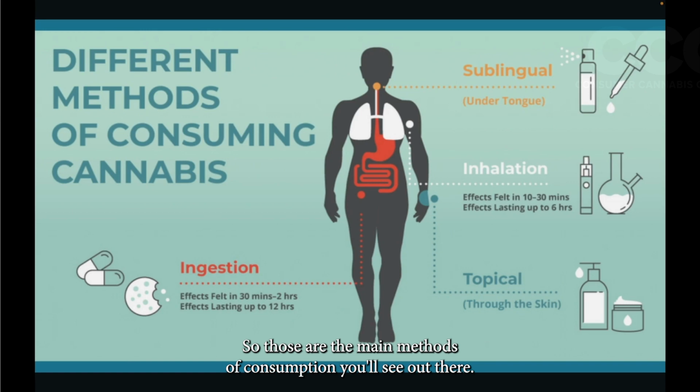So those are the main methods of consumption you'll see out there. Sometimes blending a couple of them is the way to go when you're approaching cannabis treatment. But just so you know, you do not have to smoke to get high or to feel the effects. You definitely can use one of these other methods and improve the safety of cannabis.